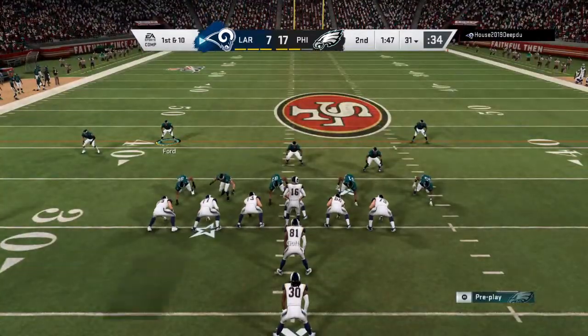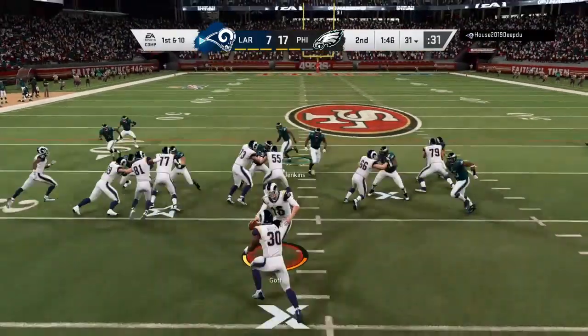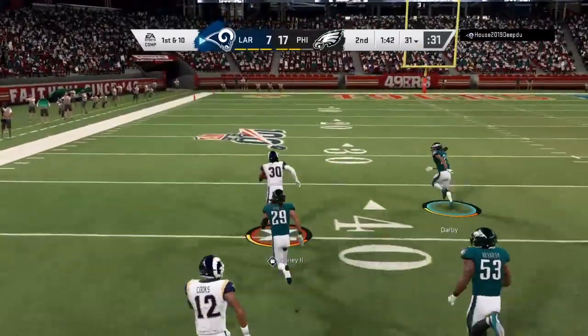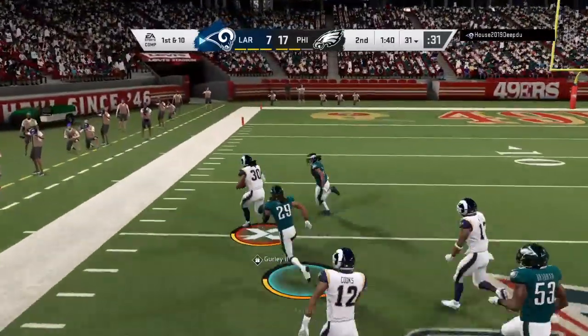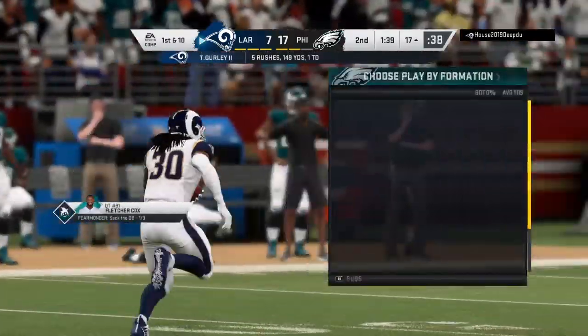Set to begin their next drive, the Rams offense at the line. And on that last drive, went for it on 4th, turned it over. A good job by their defense, though. They held them to 3, but this offense, they've got to be a little bit better, a little bit more careful here.